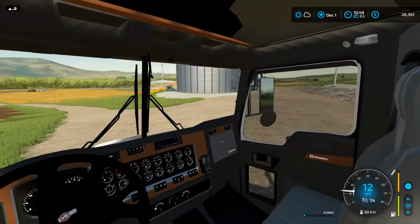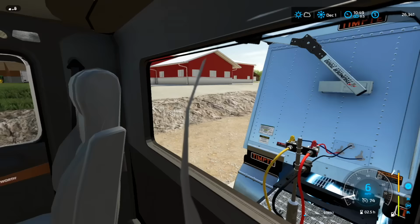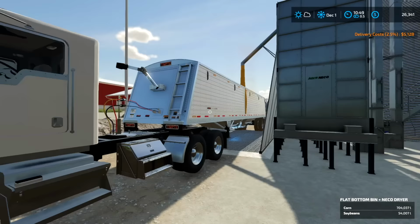So we got this Timpte 42 footer. It is a little unrealistic. We can haul a lot of grain with this thing, like 5,000 bushel. If I were to haul 5,000 bushel down a public road, I'd have like 10 state troopers on my butt trying to stop me because this thing is way overweight, but we're going to do it anyways. So we're going to get her loaded and spill half of our corn off the side and then head on down to the ethanol plant.